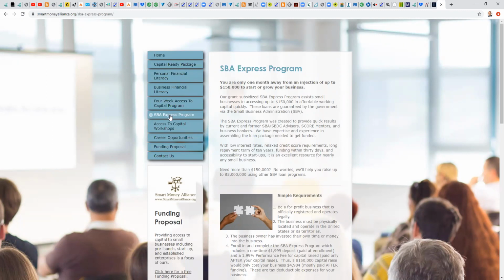So we believe that SBA 7A Express loans are one of the most overlooked and underutilized sources of capital. It's available to new start businesses, so there's no minimum time in business. The credit score requirements are pretty low. Interest rates are low because they're regulated by the federal government, so they're low compared to most sources of capital. Payments are low because it's financed over a 10-year, 120-month period. Up to 150,000 working capital, funded typically in 15 days.